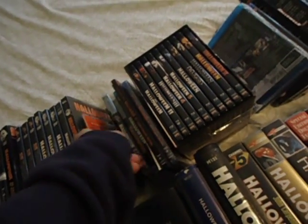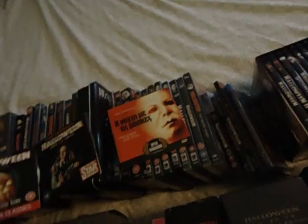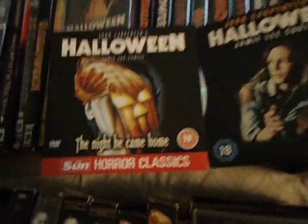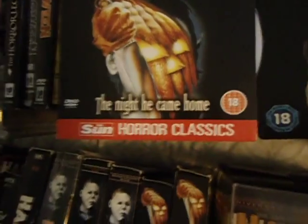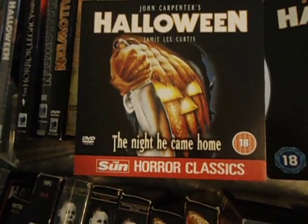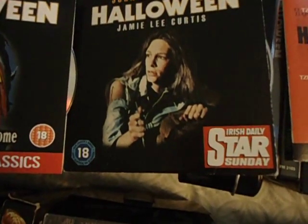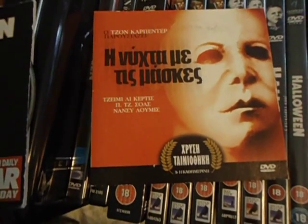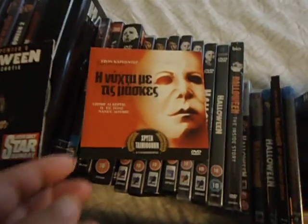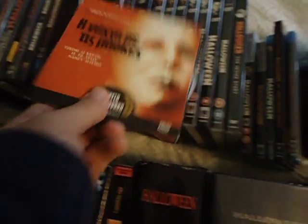Then we have a couple of inserts here from Ireland. The Sun, I believe. No, the Sun is the British one right there. This is from Ireland, Irish Daily Star, and from Greece. So these probably were just inserted in the paper as a giveaway.